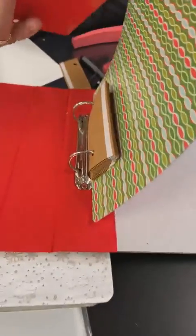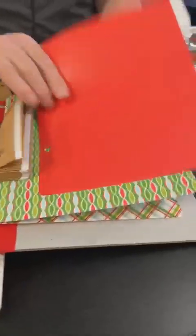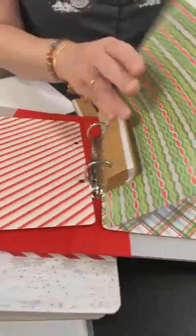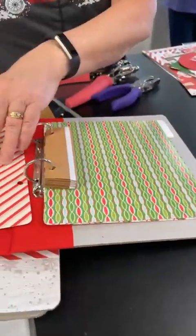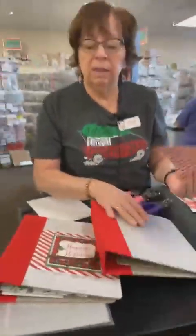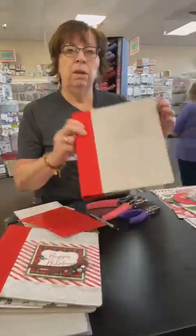And then you get all of these. You were asking how many tabs. It looks like you get 4 of these tabs. And these are pretty heavy. They're kind of glossy, and they're lots of different patterns. And I picked the Dear Santa collection because I thought it matched really well with the inside workings of the album. So here's the kit.